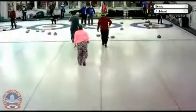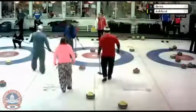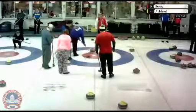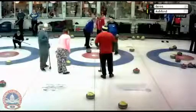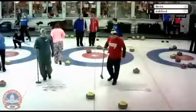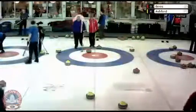Jackie Beres' shot is on the way. Looks like it's got a lot of weight. It's going to come in. It's going to touch their stone. They have it. Move it back. They just got lucky there, and they both stuck around, although they're both accessible now by tapping that one back.